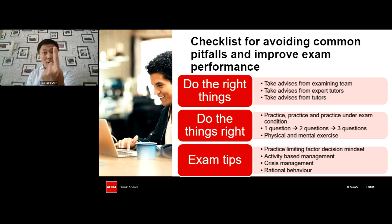When you can do it for one question, you expand into 2 questions. Until the end, before the final exam, you do it on the full run, complete into 3 questions as a full mark. That is how you practice and groom your time management. Let's not forget about your exercises, that you have to do it mentally and physically. Make sure you are physically and mentally tough for facing the 3 hours challenges of concentrations required.